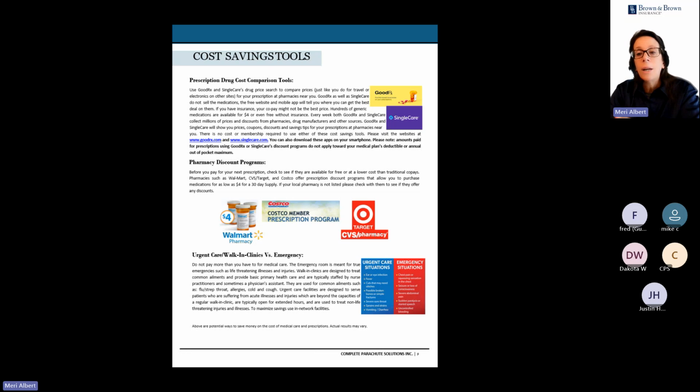GoodRx and Single Care, I don't work for them, are free websites. The way it works is you can type a prescription in. It'll show you the different pharmacies that have that prescription and what it costs. For me, it took the cost down to $13. It was a no-brainer. That's what I was going to do. So the reason we share this with you is this is your skin in the game. Where you have your prescriptions filled or a prescription filled is an opportunity to save money. So this could be something that might save you money.